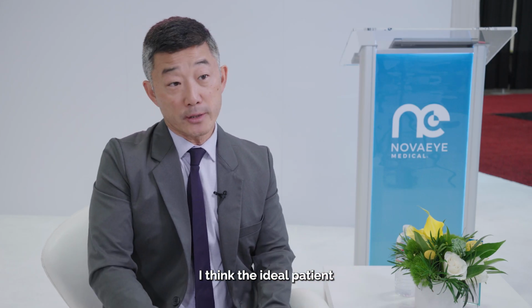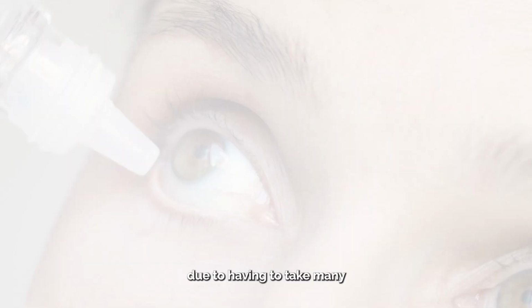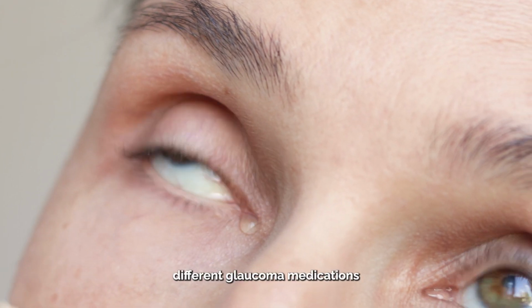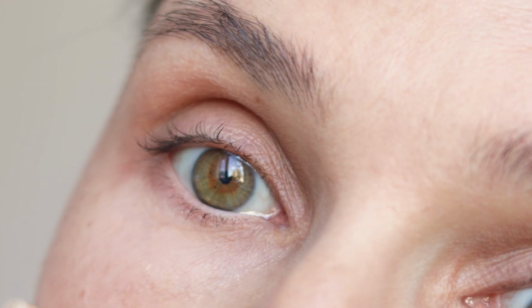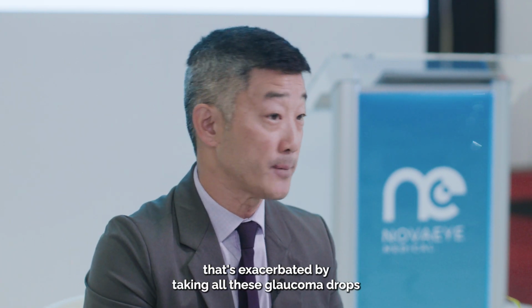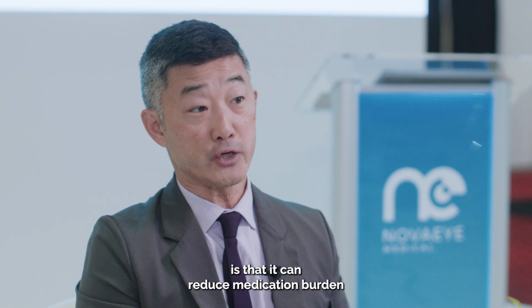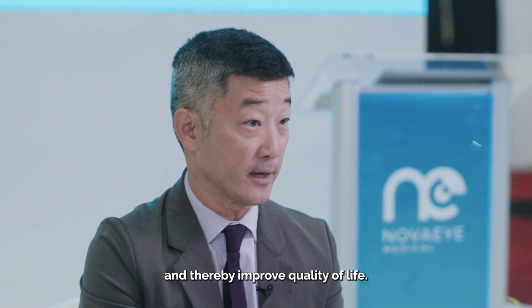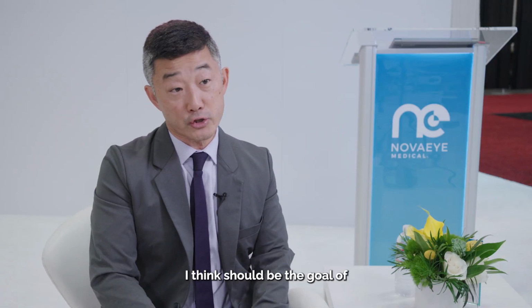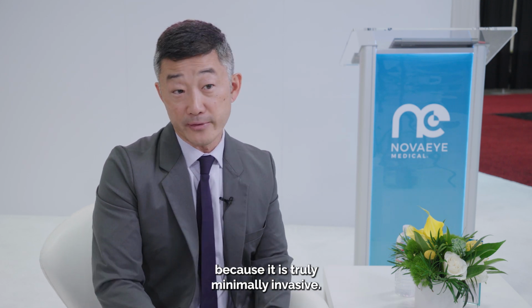I think the ideal patient is somebody that has mild disease and somebody who is really suffering in terms of quality of life due to having to take many different glaucoma medications on a chronic basis. I think patients with ocular surface disease that's exacerbated by taking all these glaucoma drops are excellent candidates. The beauty of canaloplasty is that it can reduce medication burden and thereby improve quality of life. So reducing the medication burden, I think, should be the goal of MIGS procedures in general. And I think canaloplasty is ideally suited because it is truly minimally invasive.